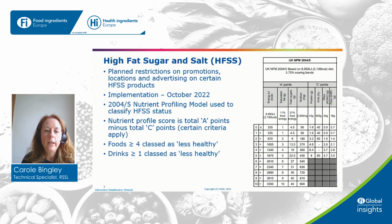If that final score is 4 or over for a food or 1 or over for a beverage, then the product is subject to HFSS restrictions. And one slight caveat to note is that if the A points for a product exceed 11, then you can't take the protein points into account. So this means that you can't have a product which is high in fat, sugar, and salt, and simply increase the protein content to manage the score. You need to address the other components of the product before the protein can be used.